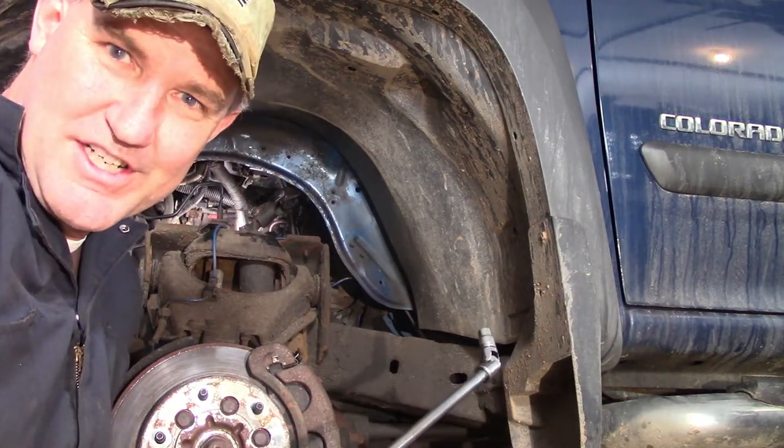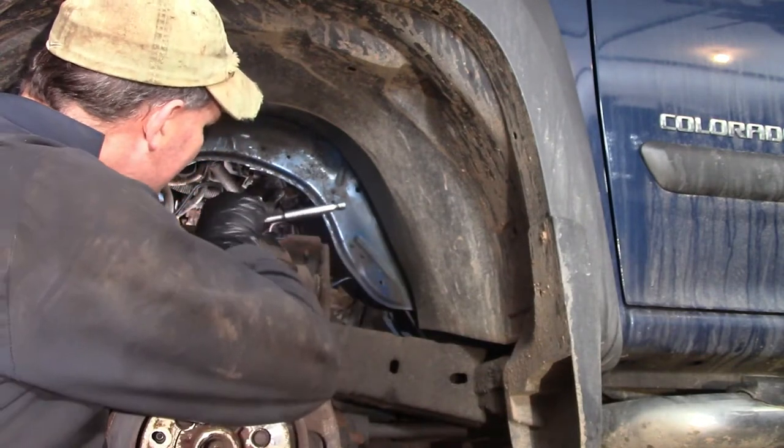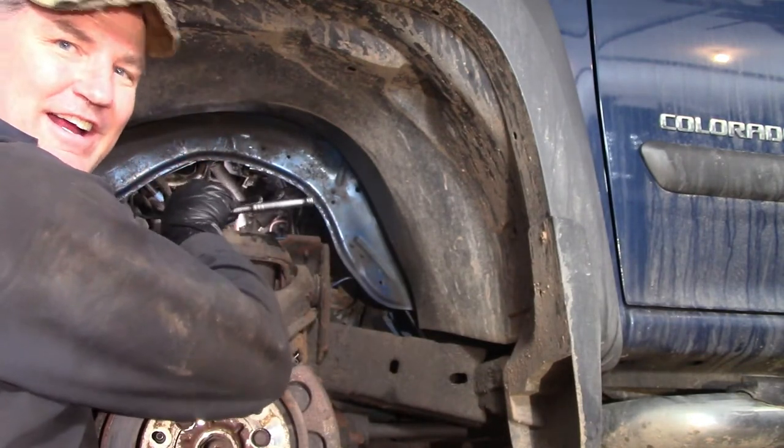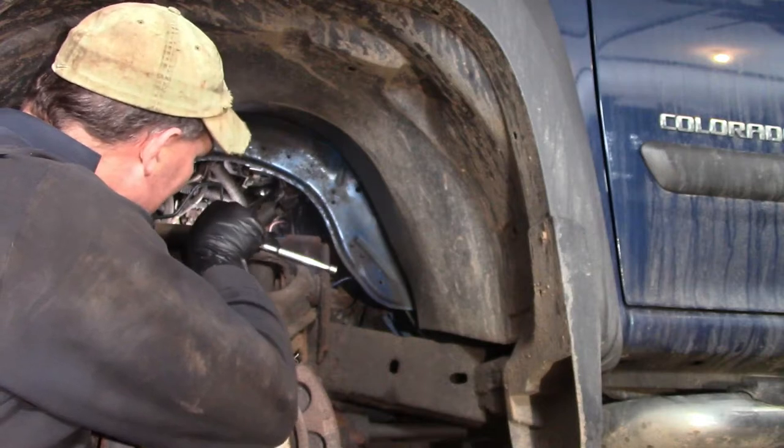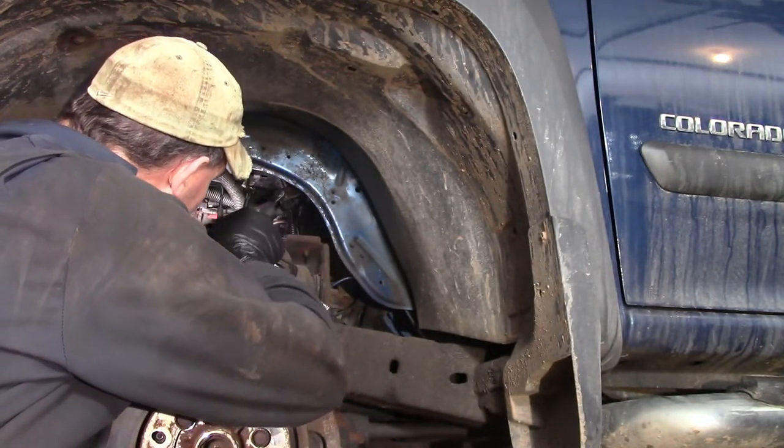Going in to get number six, just above number five. We've got five easily right there. And now that we lifted up the bracket, I can see number six, which is tucked up there.